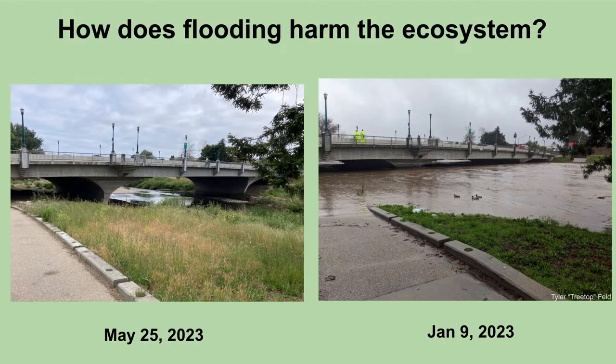Here are some before and after, or I guess after and before pictures right there. I took this one just the other day. This is the Water Street Bridge downtown. That's what it looked like on January 9th. Shout out to my buddy Treetop for that photo out on Storm Launch.